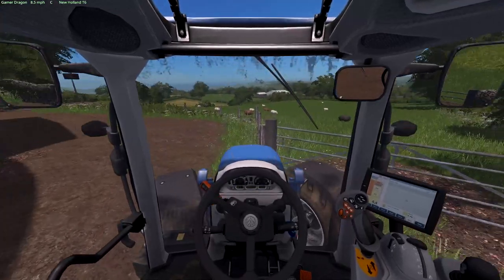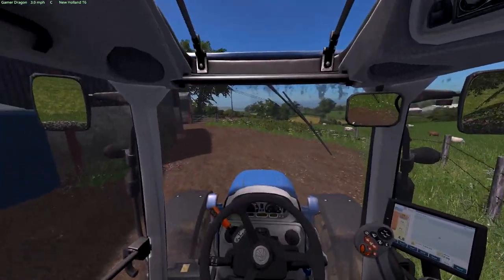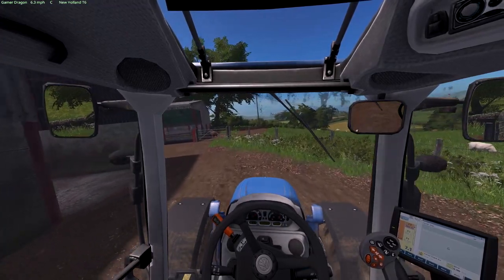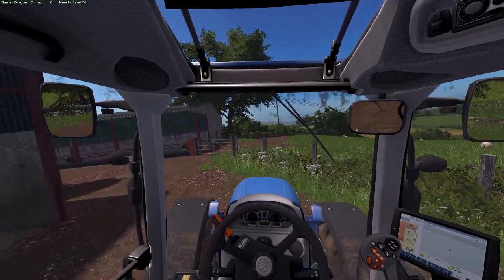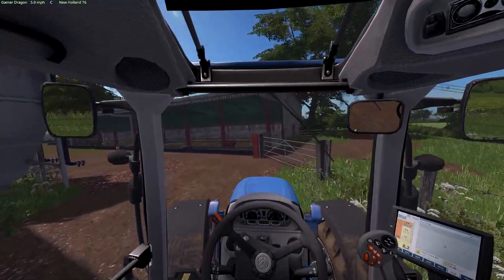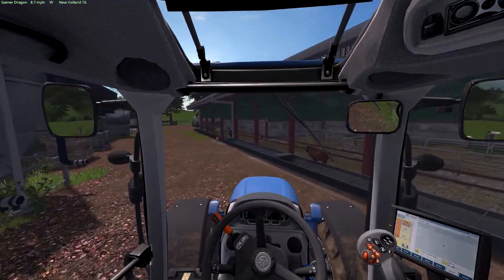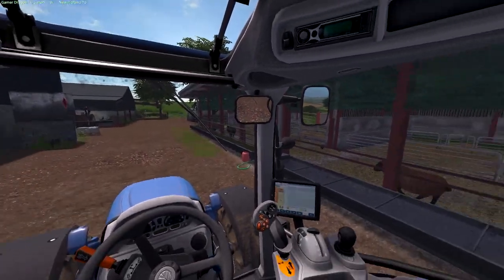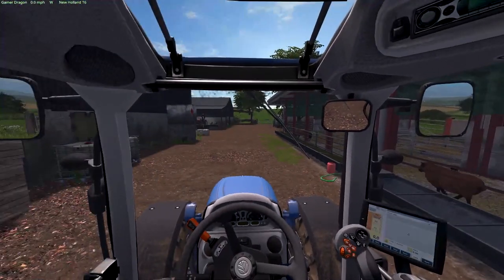Well, actually we're going to take it to the shop because we made quite a bit of money off those bales. I can't remember exactly how much we made. This is going to want cleaning very, very soon as well.